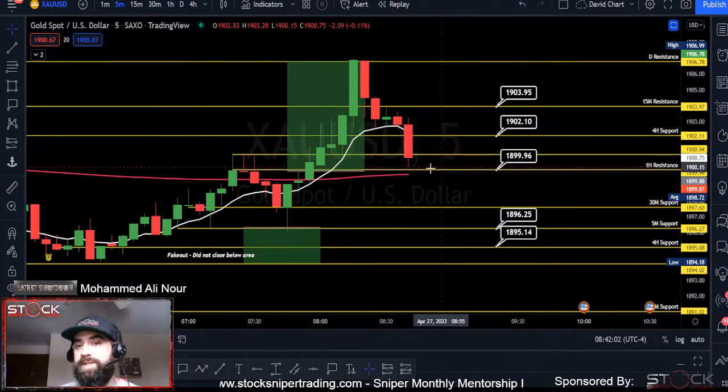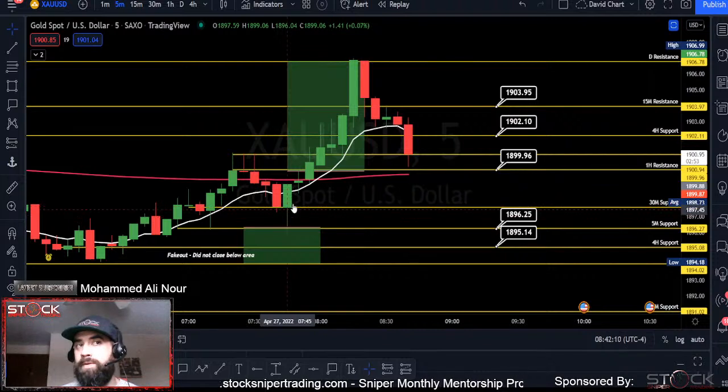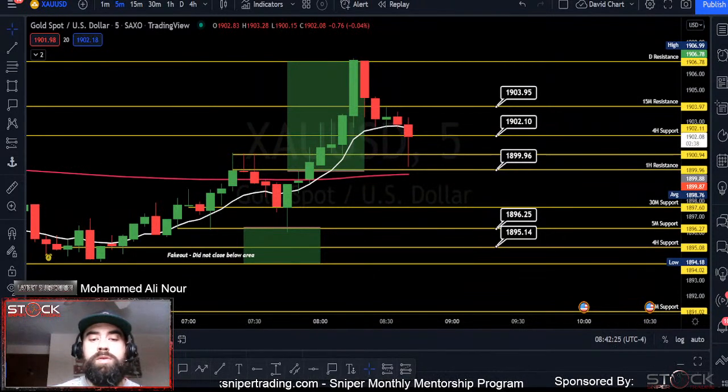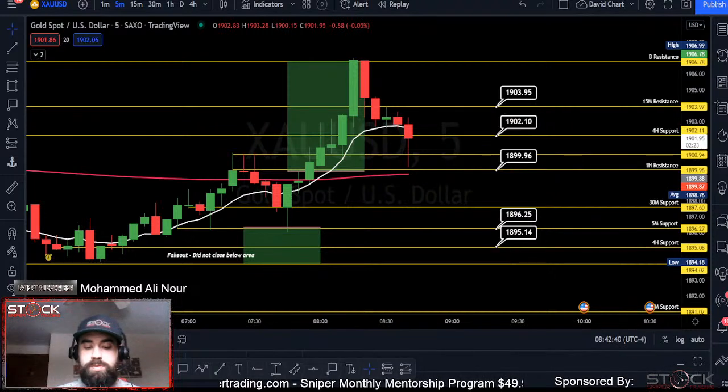Okay, guys, if it breaks this hourly resistance, see the hourly right here to the right? If it breaks here, it's going to break with force, okay? And then it's going to fill this bottom wick right here, okay? That's the 9 EMA, guys. Yes, exactly it. Okay, so see, I had to be quick.